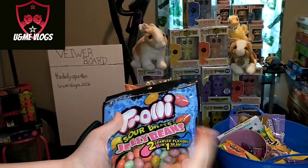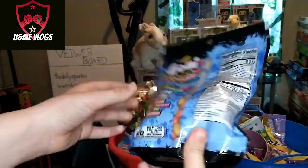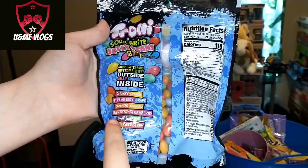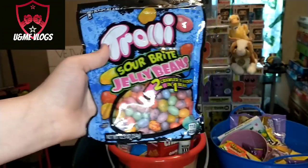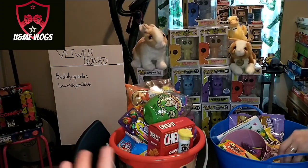Trolli Sour Brite jelly beans, so there's two flavors in one. Ooh. Cherry lemon, strawberry grape. Orange mango, raspberry, strawberry, grape apple, and lemon raspberry. All right. Maybe a sour challenge, maybe? Interesting. Never seen those. There's a lot of things I haven't seen.